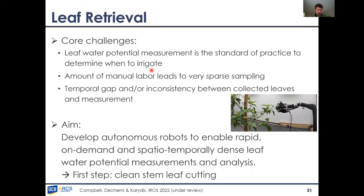This is really the standard of practice to determine when to irrigate, and it's extremely important. And, as with the AMI sensing, it's super manual-labor intensive, and because of that it leads to very sparse sampling. To give you an idea, because it is hard and labor intensive to sample, growers typically use only 1 sentinel tree, either per acre or per field. I cannot remember that very well, but it is super, super sparse sampling.